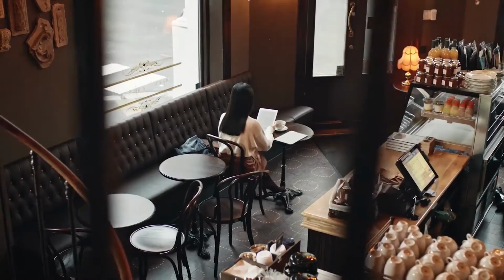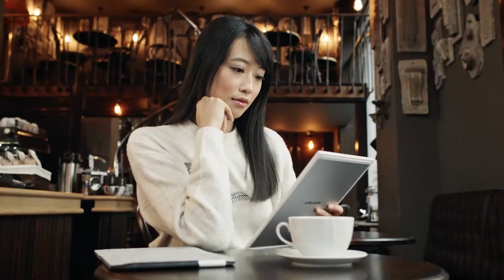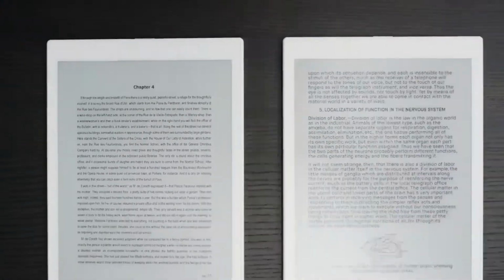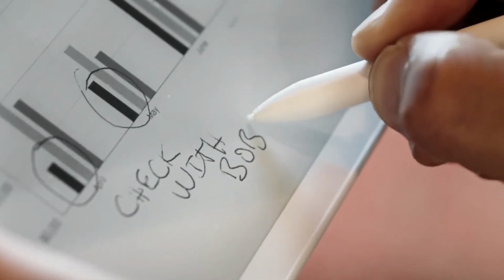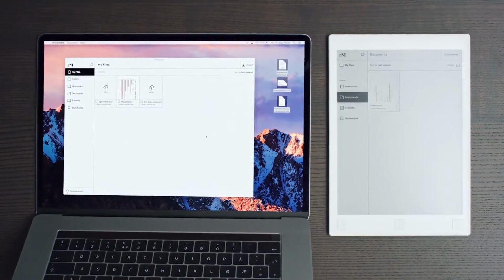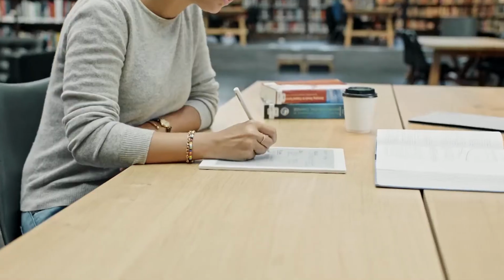Reading on reMarkable is a distraction-free, paper-like experience, with no glare or backlight. Whether it's a book, textbook or work document, capture your thoughts instantly by writing directly on the page. No more printing, no more carrying heavy books or documents. Writing on a reMarkable is the most paper-like digital writing experience ever.